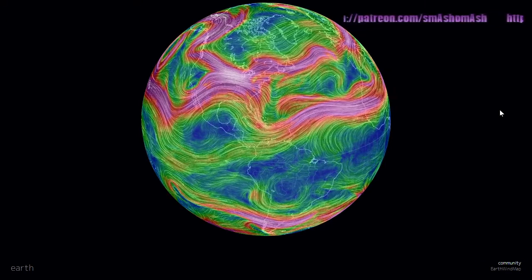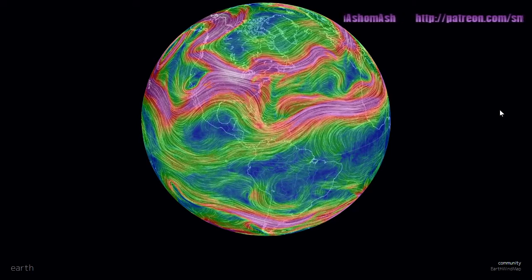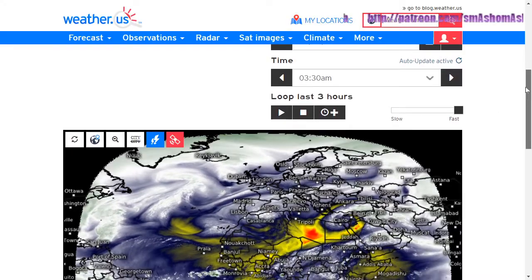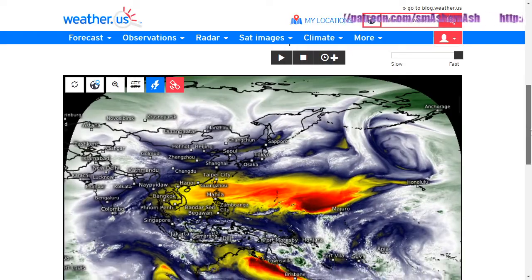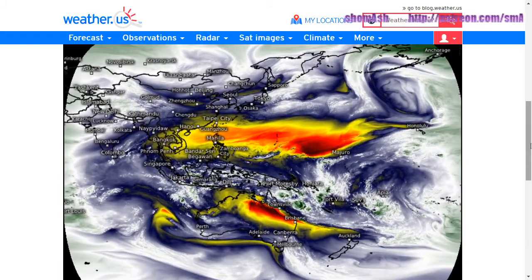Doubled up jet stream over the North Atlantic once again, as well as over the Pacific. 90-degree bends, all kinds of bends. And it's not caused by carbon dioxide, folks. Here is the water vapor map of Africa and Europe. Here's the water vapor map of the Far East and Oceania. And I always scroll up to show you the dates, folks.